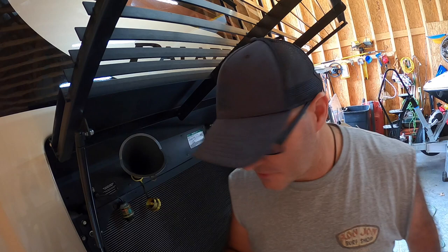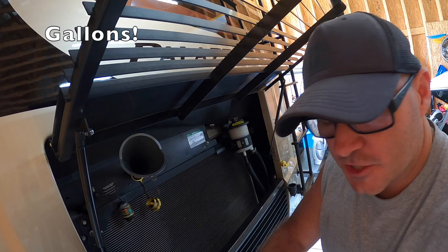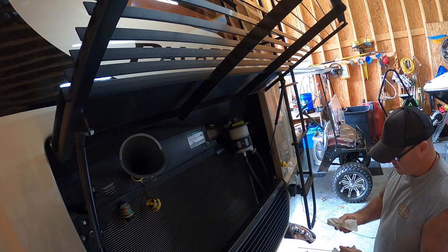Okay, so right now we're at about 3.5 quarts of oil. We're going to go ahead and check it. We're going to check the oil now, and we just want to make sure we don't overfill this engine with oil. So let's go ahead and get it checked.